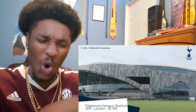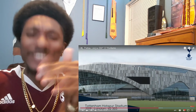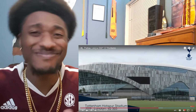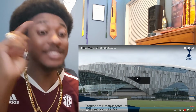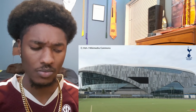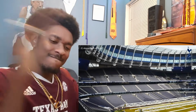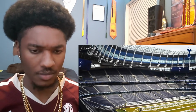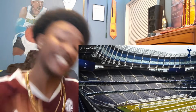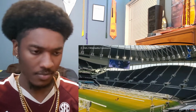Ooh! Now this is a stadium. This is what I've been waiting on, Tottenham. 60,000? It's kind of high, but this is a stadium. I forgot, for a couple of years, it was the newest Premier League stadium. But as you'll see later on, another team has put an end to that. It still has to be the flashiest stadium in the league, in Europe, although I don't think there is an official flashiness index.